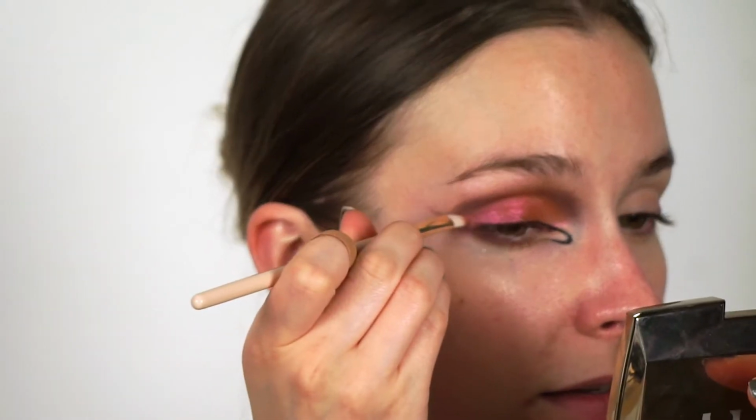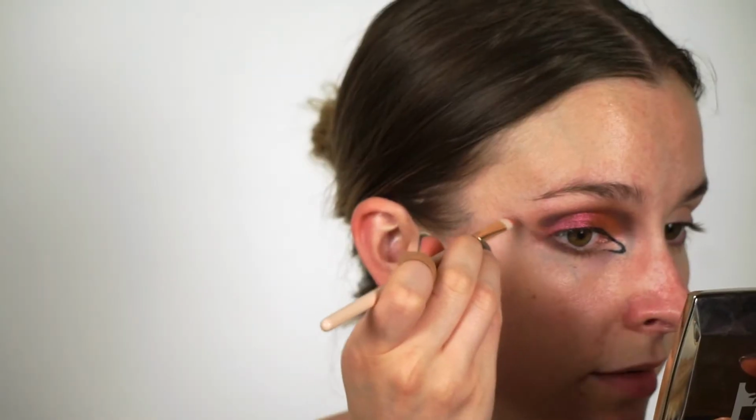And with a very small flat brush, I'm going to be taking some more of the shimmer shade, and I'm going to intensify that shade on the negative space right on top of the wing liner. Because my camera was overheating, I went ahead and did my other eye off camera. I'm not sure how I feel about this makeup look. This looks really messy. What the heck am I doing?